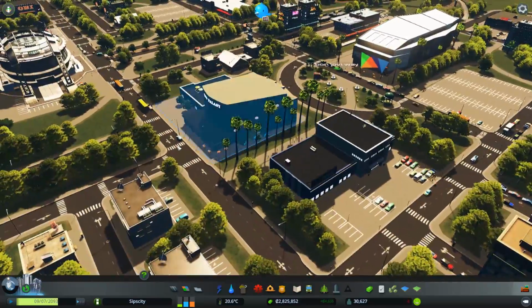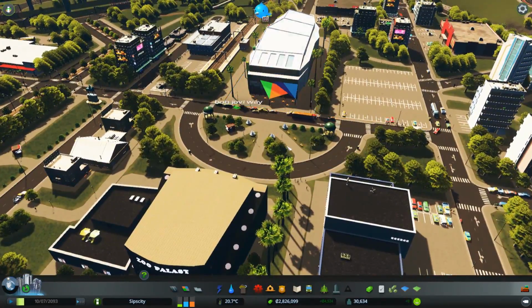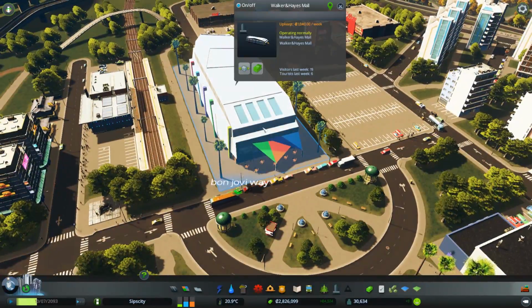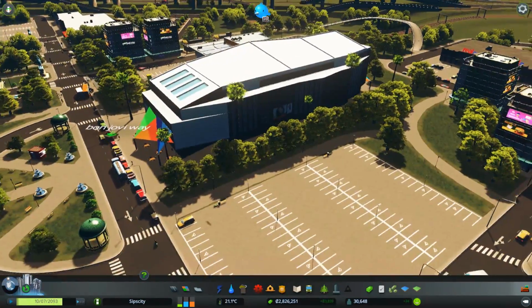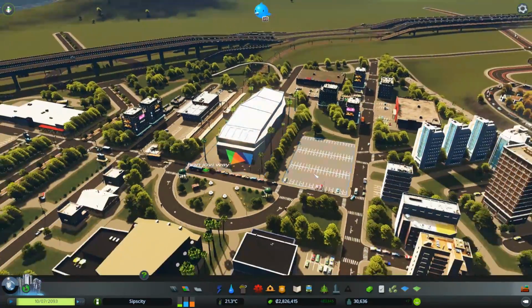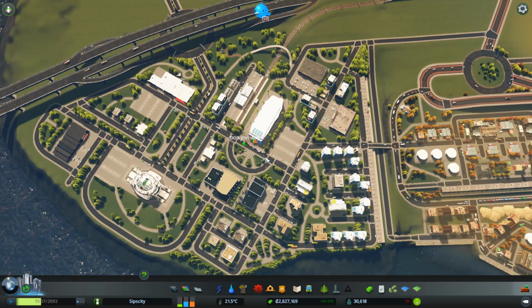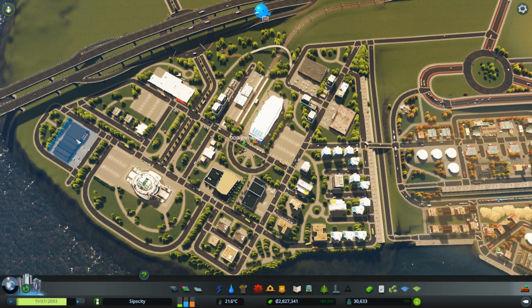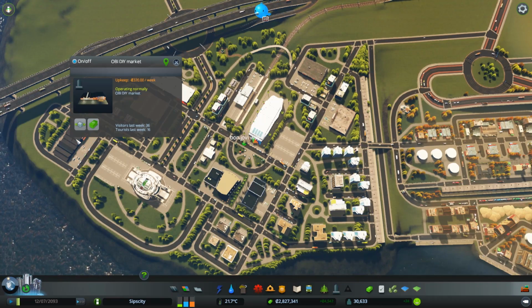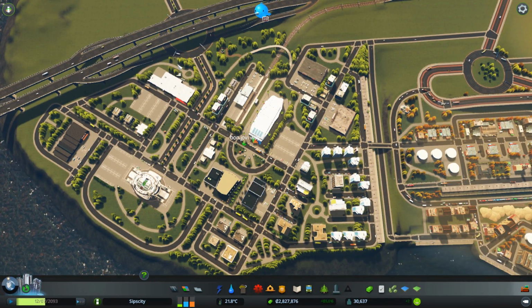Anyway, we got these nice palm tree things because, you know, you always see palm trees in and around these things. Look at this one. This is pretty sweet too. The Walker and Hayes Mall. I don't know if you live where this exists, but it looks pretty nice. I like it. If you look at the bird's eye, you can see all these big box stores. I really like that. This is like a Home Depot, but I think it's a Dutch Home Depot. OBI DIY Market. I don't know.